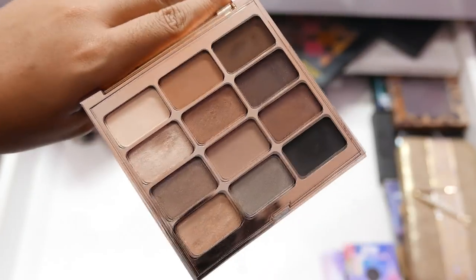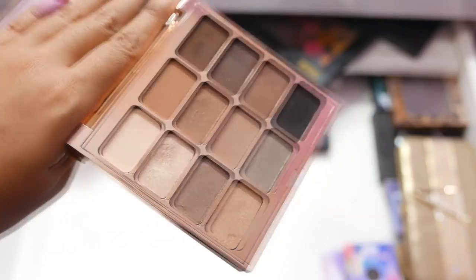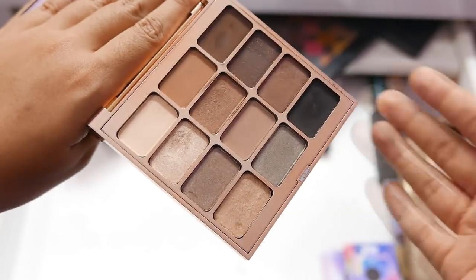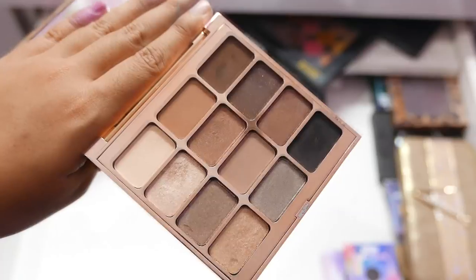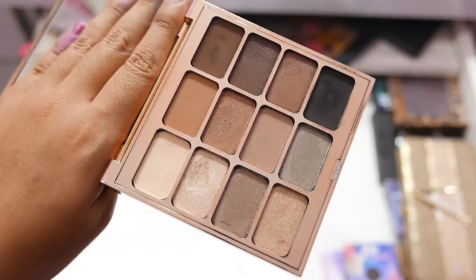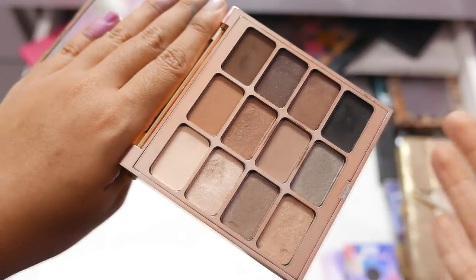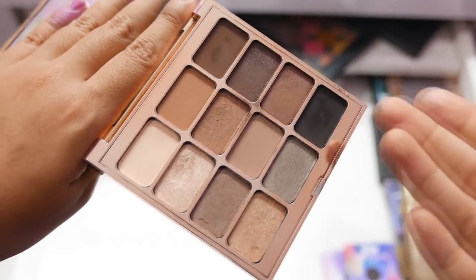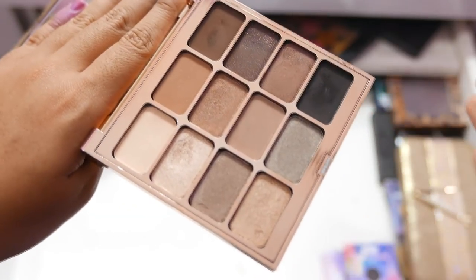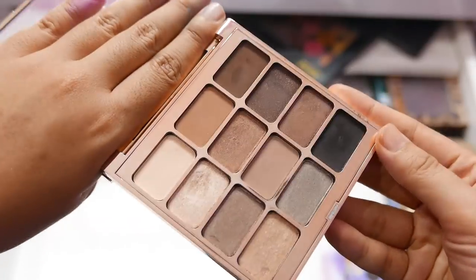This is the Soul palette. It has a lot of neutrals. This one is okay. It's not like it's terrible. But once you've tried so many other eyeshadows that are very pigmented and very buttery, once you've got the taste of very creamy pigmented eyeshadows, you will realise that eyeshadow palettes like this are actually just ordinary. It doesn't meet the standard. Okay, not having it is fine too.